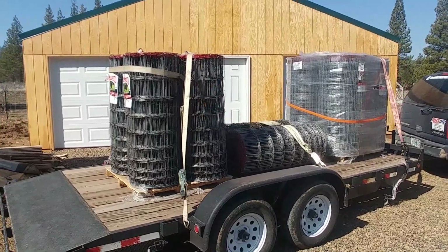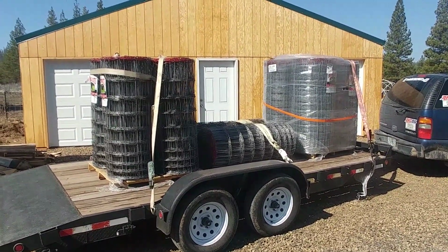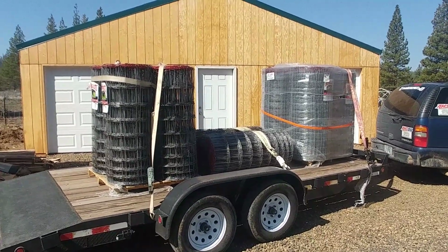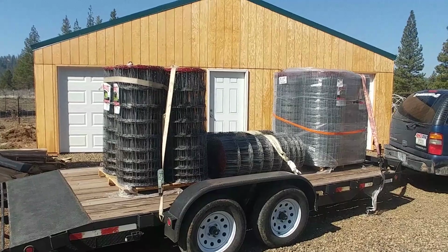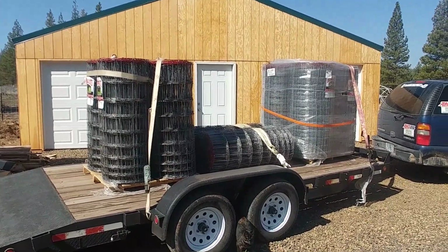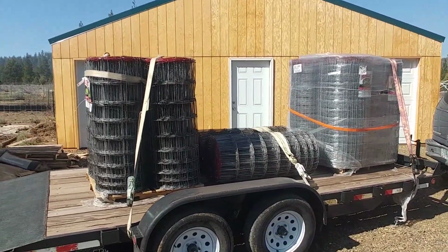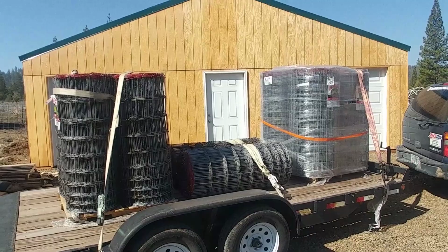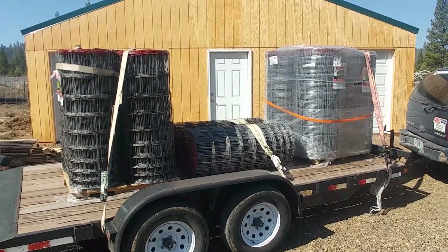So this is 10 rolls of field fence. We also have to go pick up our barbed wire, but this will be the perimeter for the goats, and it will also be interior fencing to cut off pastures and that. So that's 10 rolls of field fence. Some of it is goat fence, goat sheep fence, and the rest is just standard 4x4 fencing there.